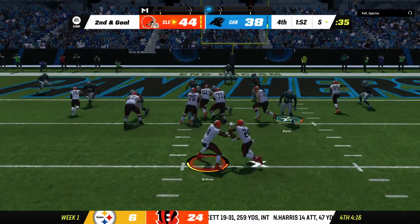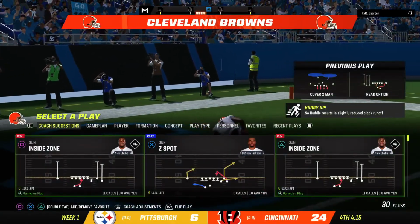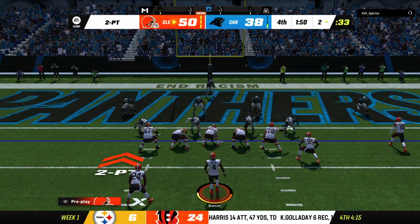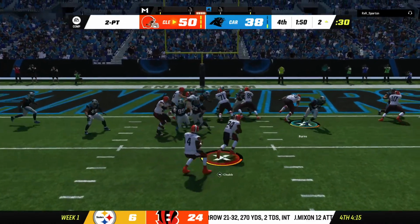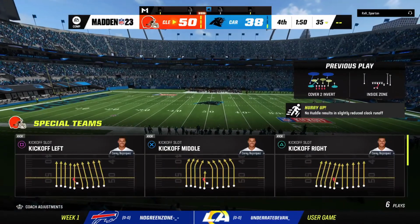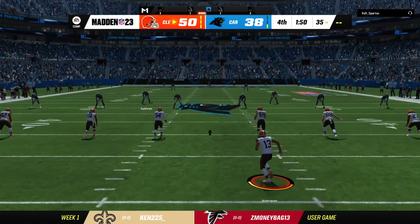Here's 2nd and goal. Watson going to try and run it. And he's in. Touchdown, Browns. Deshaun Watson keeping it himself from 5 yards out. And the Browns are closing in on a winning start to the year as they extend their 4th quarter lead. Here's Chubb to try to run it in. And he is going to be stopped short of the goal line. Oh, they'll mark him inside the 1. He just couldn't keep churning those extra few inches. And the 2-point attempt is turned aside.